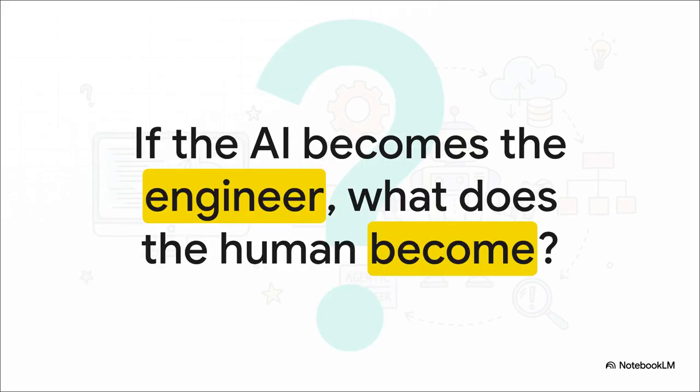And this, of course, leads us to the most critical question of all. As these AI agents get more and more capable, as they essentially take on the role of the engineer, we have to ask ourselves, what does the human become? Are we the architects, the product visionaries, the creative directors? Answering that question, well, that's what's going to define the next decade of software development.